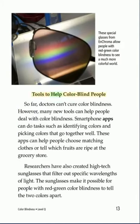Tools to help colorblind people. So far, doctors can't cure color blindness. However, many new tools can help people deal with color blindness. Smartphone apps can do tasks such as identifying colors and picking colors that go together well. These apps can help people choose matching clothes or tell which fruits are ripe at the grocery store.